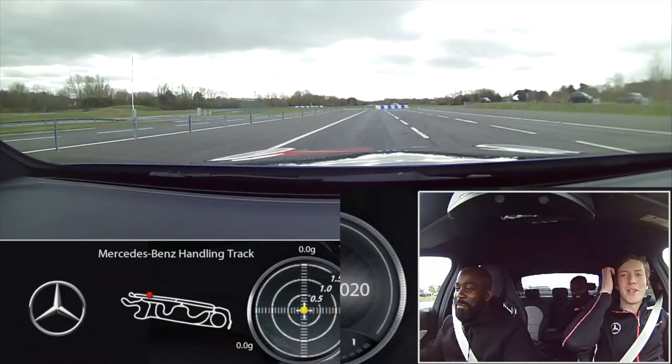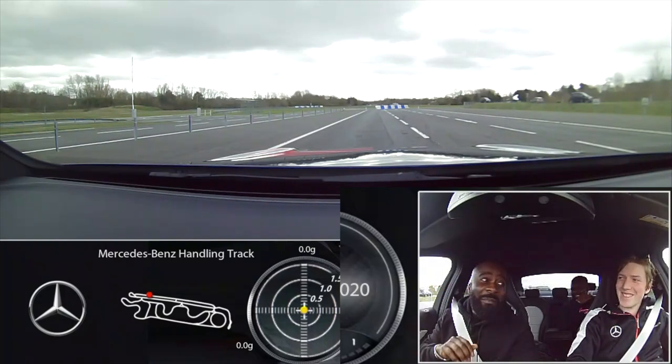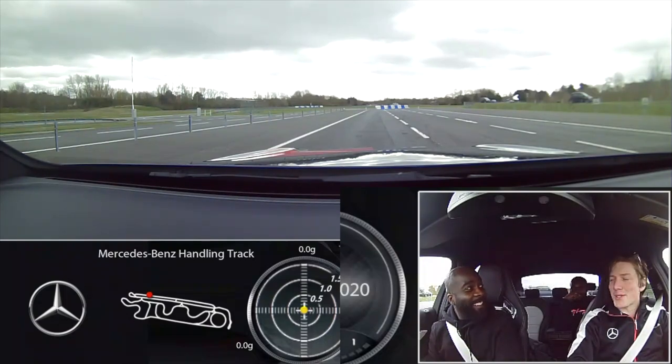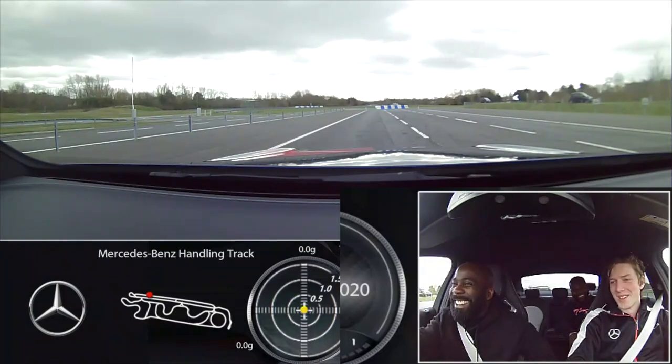Better brake in. There we go. That race start was madness. I'm never doing that in my car. And that's that. Will that mess with your tyres? Yeah, you're wearing out your tyres quite a lot. You're wearing out the clutch packs quite a lot. But it's the quickest way to get it off the line. Yes. So it's a nice little feature.